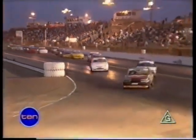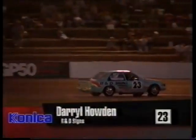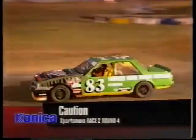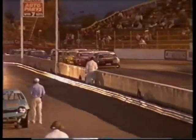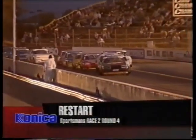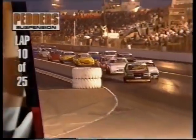Well, Ron Savas in second spot at the moment. Chris Robinson, our race one winner, in third spot. We've got action on the racetrack with Darryl Howden, the R&D Science Commodore. Had a bit of a problem there. We're under caution, and the pace car comes out. We'll pick up the field. Ready for the restart. Start this time by, and Connie Varika is going to show them the way around again.